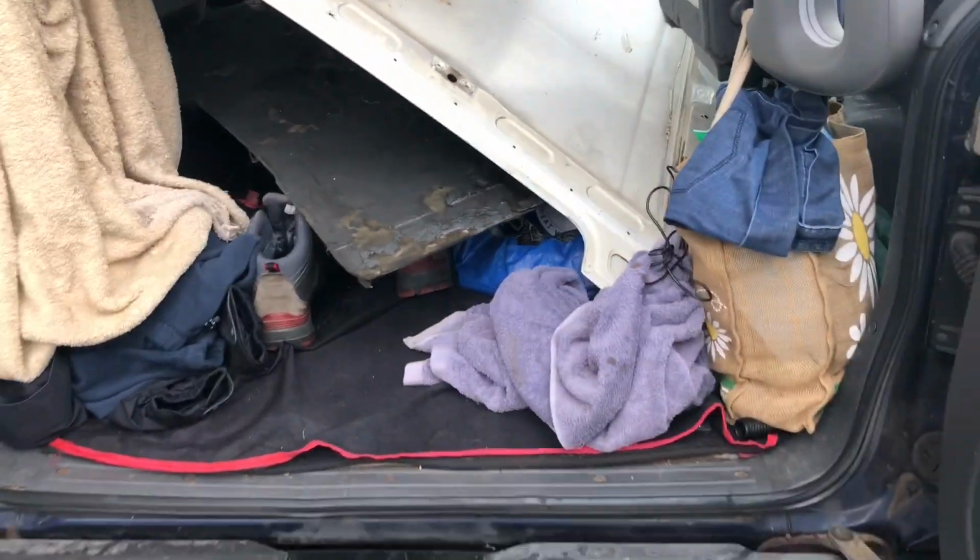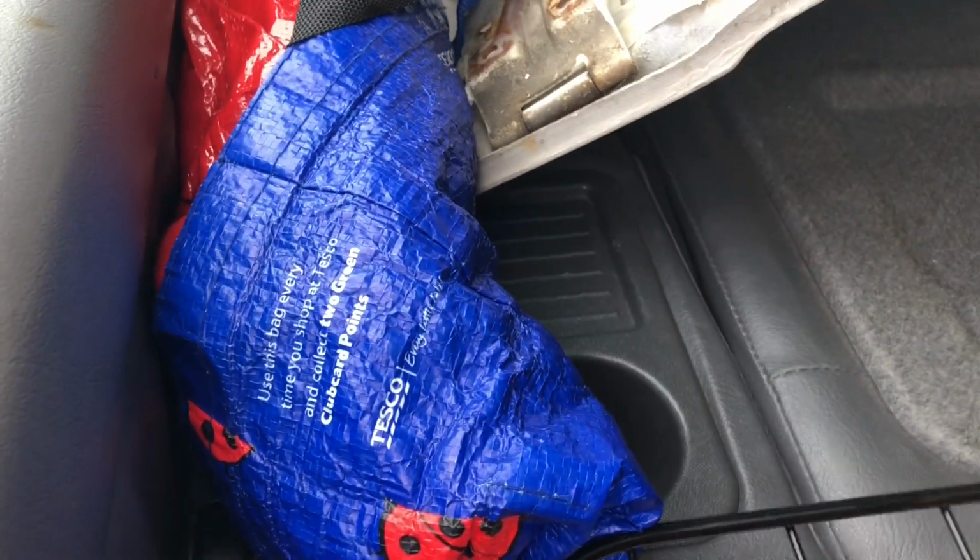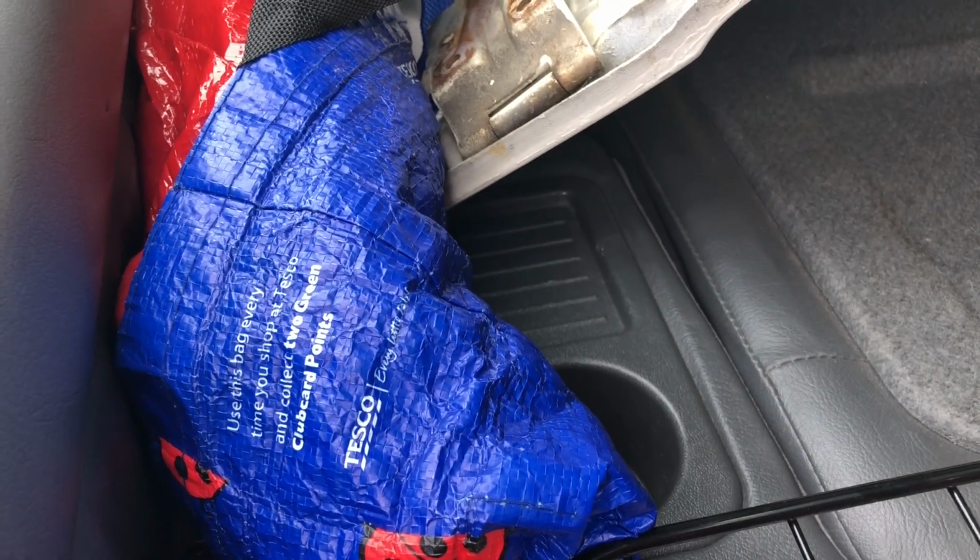If we just come around the edge of the Mitzi and have a look inside the window. And this for me is always a very useful use of bags for life. My missus insists on having the car stacked out with bags for life. There's millions of them in here and it really winds me up.